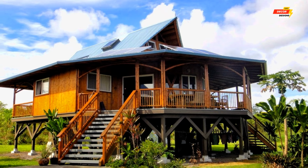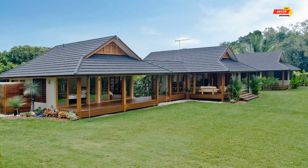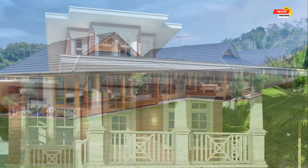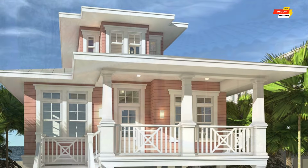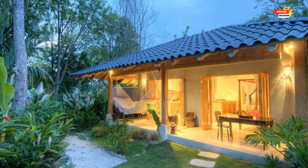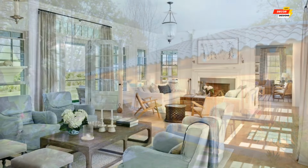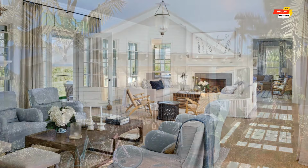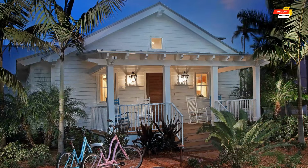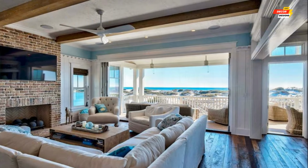Second, increased property value. Beach house design is highly sought after, which can enhance the value of your home. Third, enhanced mood. The bright colors, natural materials, and open-plan layouts associated with beach house design can uplift your mood and create a positive atmosphere. Fourth, connection to nature. Beach house design fosters a strong connection to the natural world, allowing you to enjoy the beauty of the coast even when indoors.